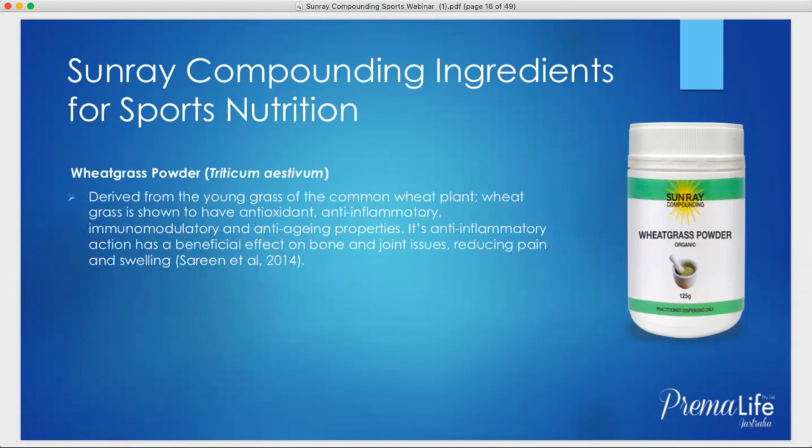Derived from young grass of the common wheat plant, wheatgrass is shown to have powerful antioxidant, anti-inflammatory, immunomodulatory and anti-aging properties. Its anti-aging action has a beneficial effect on bone and joint tissue, reducing pain and swelling. There was a study many years ago, and we've lost the study, but a study was done with wheatgrass alongside phenylbutazone, one of those anti-inflammatory drugs. There was a passing point where the wheatgrass actually won out at the end, where the drug wore off and then the wheatgrass kicked in.